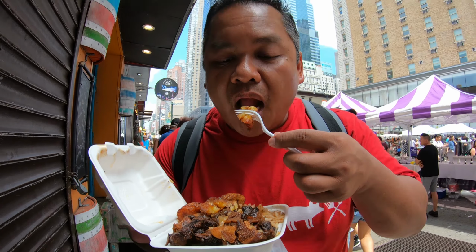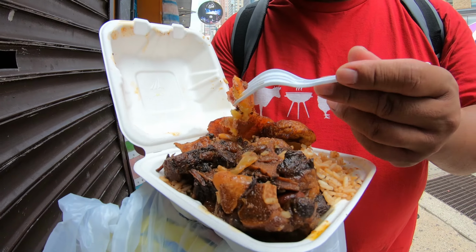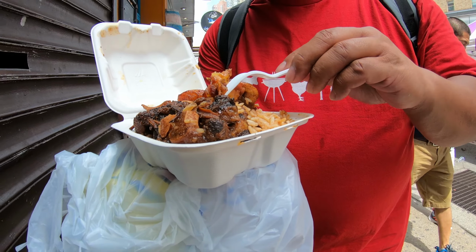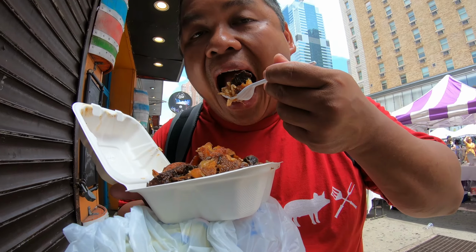And what I'm gonna try to do here is try a little bit of each. I'm gonna try some of the rice, try some of the meat, and then I'll have all three here. Let's see.